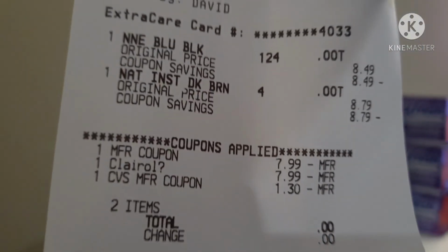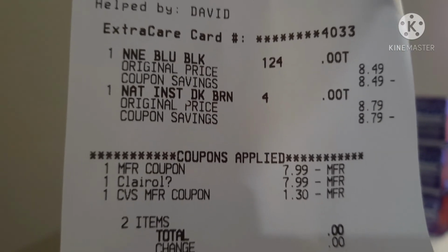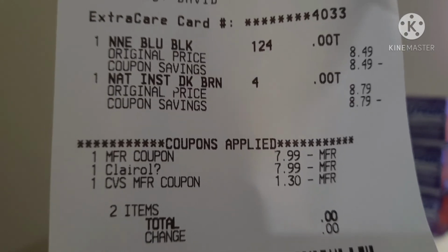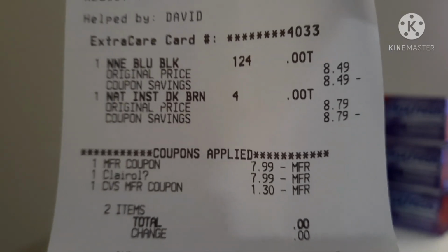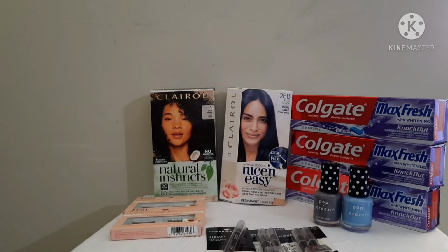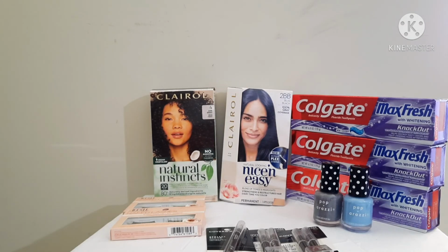I only owed $1.30. So when you use an extra buck that is more than what you owe, you end up losing the cents, and then they just mark it down. So that's why you see $1.30, but it was really a $2 extra buck. So I lost 70 cents, but you know what? I'm fine with that because I got 2 boxes of dye for free, and I got a $6 extra buck. So I'll do that deal. I'll take that 70 cents loss any day.